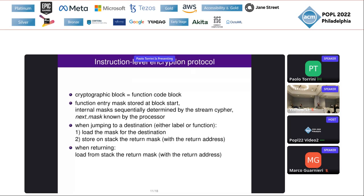Then at the critical points, when jumping to a destination, which may either be a label or a function, essentially we need to load the mask for the destination, and secondly we need to store on stack the return mask together with the return address as usually done. And when a function returns, we need to load from the stack the return mask again together with the return address.